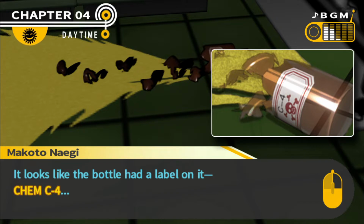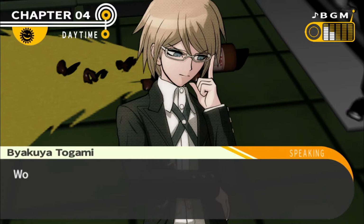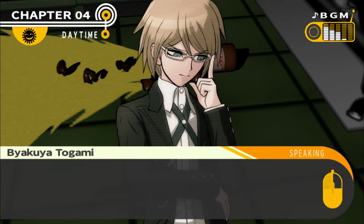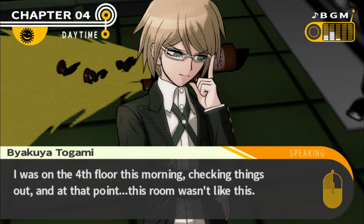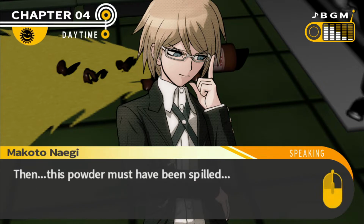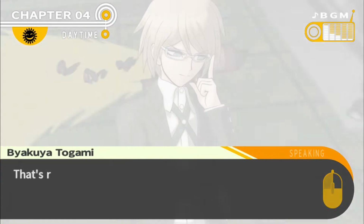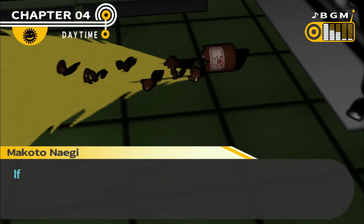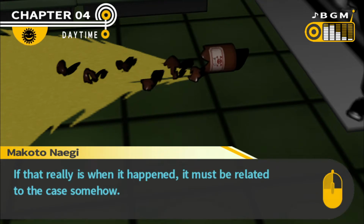Okay, yeah, I thought so. It looks like the bottle had a label on it. Chem C4. Would you like to hear something interesting? I was on the 4th floor this morning checking things out, and at this point this room wasn't like this. And this powder must have been spilled. So in other words... That's right. It could only have been around the time of the incident. If that really is what happened, it must be related to the case somehow.